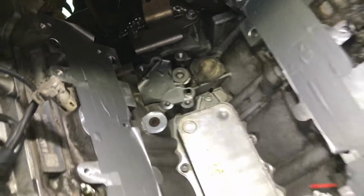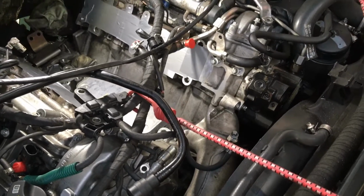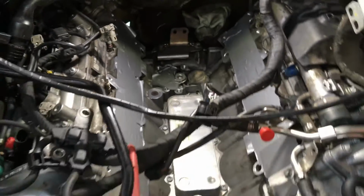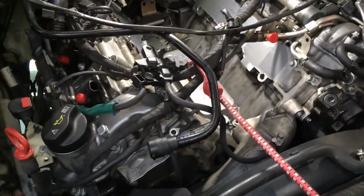So all very similar issues that I know nothing about, because I only work on Toyotas, and not very many of those either. So all this work just for an oil leak. Have you noticed anything else while you're in here? Not that anyone watching this video is probably going to care too much about Mercedes stuff, but anyway.